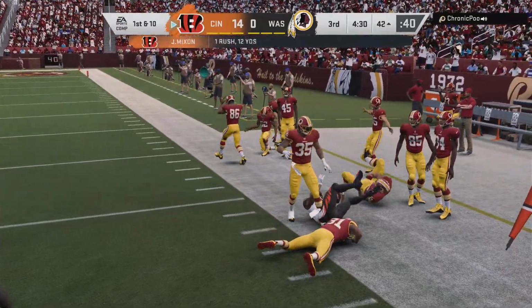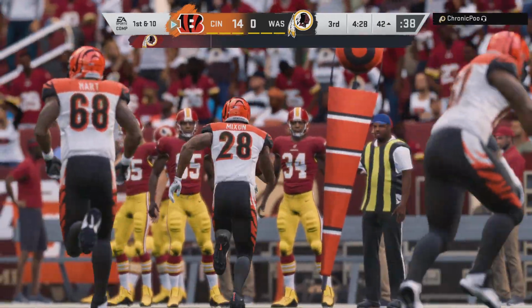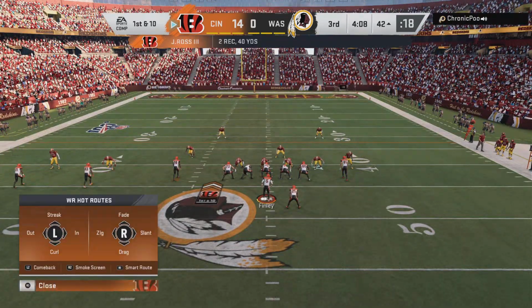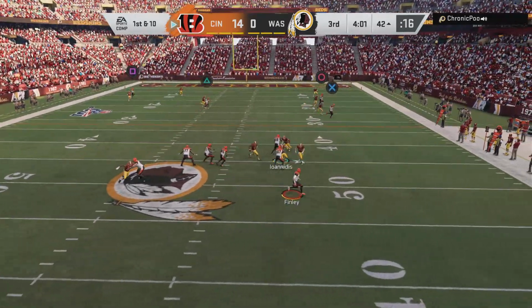And taking it across midfield and inside the 45. 12 yards that time and a Cincinnati first down. At this stage of the game, the run-pass numbers are a little bit out of whack because most of their yardage has come through the air. But in a sense, that just sets things up for big runs like that because the defense might be a little bit off balance. They pick up another first down with that run.